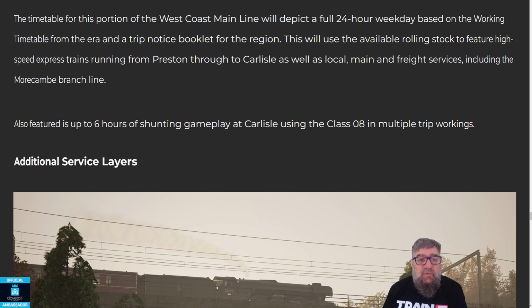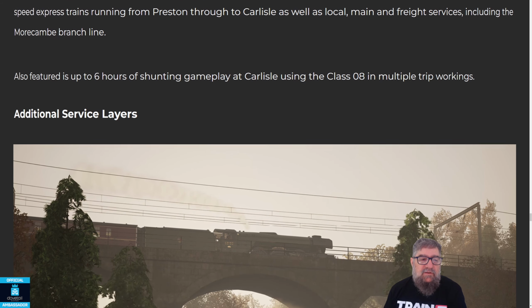The timetable for this portion of the West Coast Main Line will depict a full 24-hour weekday based on the working timetable from the era and a trip notice booklet for the region. This will use the available rolling stock to feature high-speed express trains running from Preston through to Carlisle, as well as local, mainline and freight services, including the Morecambe branch. Now, I might unpack one of those sentences a little bit. This will use the available rolling stock. That means there's some stuff missing. Just being clear about that.